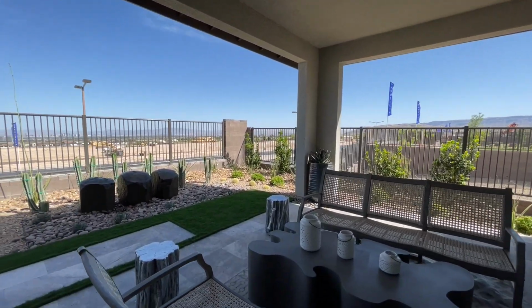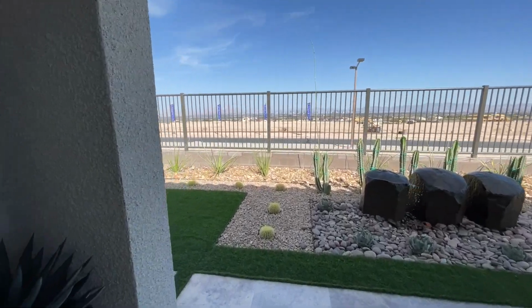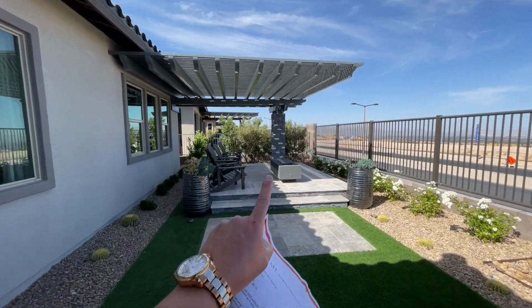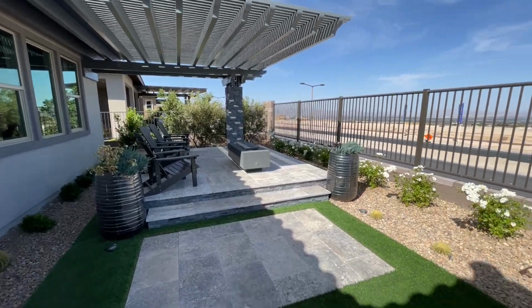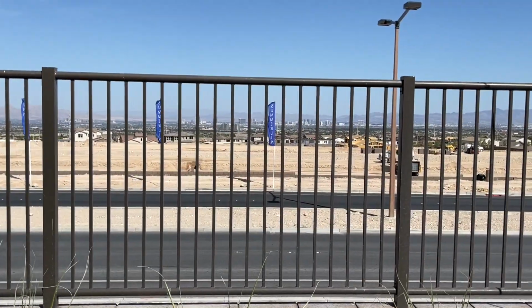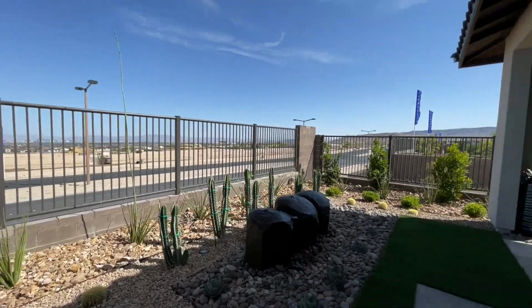They did a bunch of landscaping out here. I know some people like to just see what the backyards look like. Oh, this is so cool. So little water feature, sorry about the wind. And then this is like a cantilever. Look, there's only one post holding that up. So nice. And then just so you can see where we are again, sorry about the wind. Right there is the Vegas Strip.